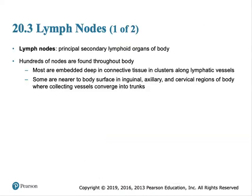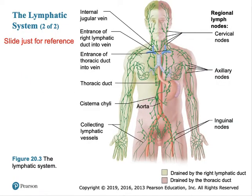So lymph nodes are the main secondary lymphoid organ of the body. They're all throughout the lymphoid tissue. Hundreds of nodes are found throughout the body, embedded deep inside mostly connective tissue in little clusters along lymphatic vessels. Some are close to the surface, like the inguinal, axillary, and cervical regions of the body, where you can detect them just below the surface. This would be where collecting vessels converge into trunks, those larger structures. I've included this slide again just for reference so you can think about where everything is located.